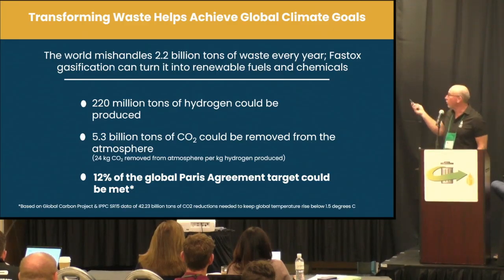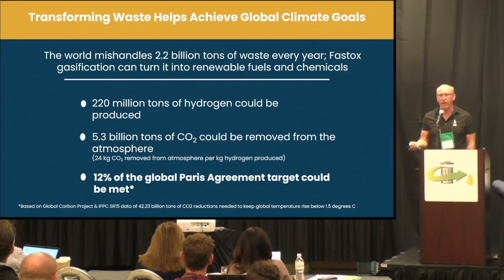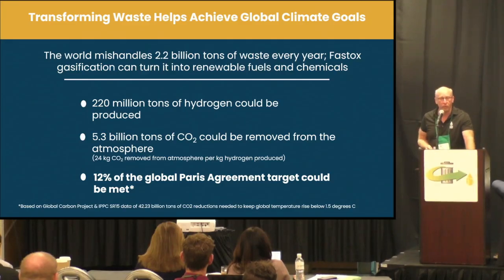Taking the world's 2.2 billion tons of waste each year that we as a planet are tossing, you could make 220 million tons of hydrogen. That's our number, by the way, roughly 10% of whatever waste you're putting in is what you would net out in hydrogen after water-gas shift. So you could obviously meet 12% of the global Paris Agreement just by deploying one technology to take care of that waste.